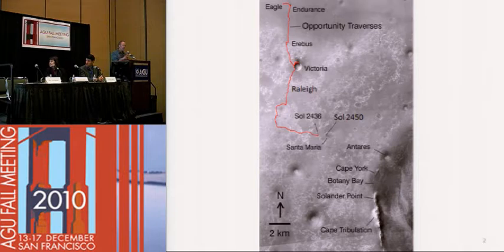So we can do detailed field verification and detailed field investigations. It's also nice to have a program of Mars exploration in which the orbital assets and the landed assets work synergistically for science. And as Janice mentioned, we've been using CRISM in a special mode.